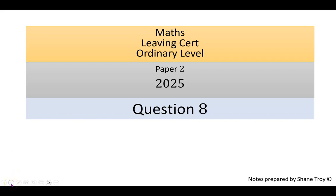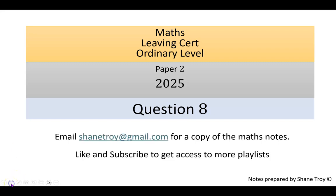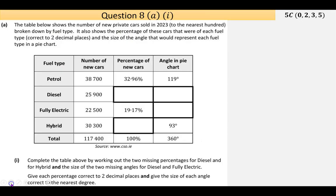Hi, welcome to question 8 of the 2025 Leaving Cert Ordinary Level Paper 2. So we'll get stuck in. Question 8 here is dealing with, I suppose, statistics, data, a bit of percentages. So we'll read through and make sure we're on the right target.